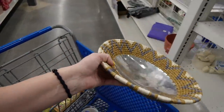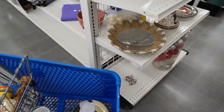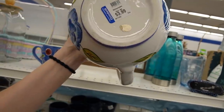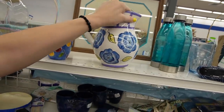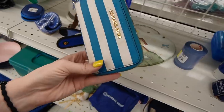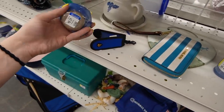$2.99. You know what? If I was buying this for myself, my own home decor, I'd pick it up, but I think I'm gonna leave it. There's a foil sticker on the bottom of that. It was probably made in China or Japan. Michael Kors. It's pretty dirty.